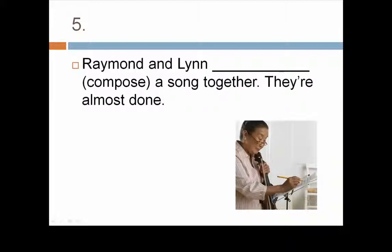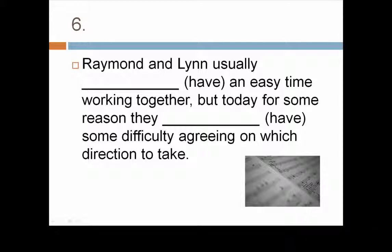5. Answer: Raymond and Lynn are composing a song together. They're almost done. This is an unfinished action. 6. Answer: Raymond and Lynn usually have an easy time working together. Right? That's a general truth or what happens regularly. But today, for some reason, they're having some difficulty agreeing on which direction to take. That's something unusual.